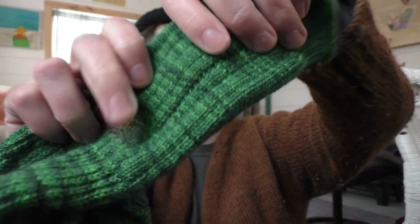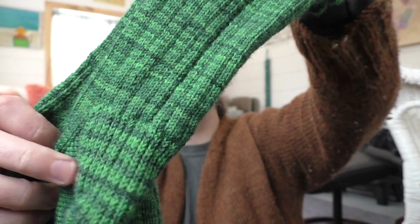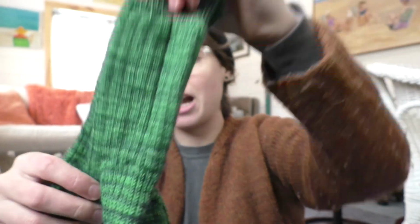Second finished object are these socks that I was knitting for my sister. Gotta pull them out of my bag, so it's a little crinkly, sorry. These are the socks that I knit for my sister. And again, I dyed this yarn myself. I was kind of going for a camo-ish vibe, which I don't think I succeeded on, but I definitely made a green yarn. So it's green, and it's got some little micro stripes of black.